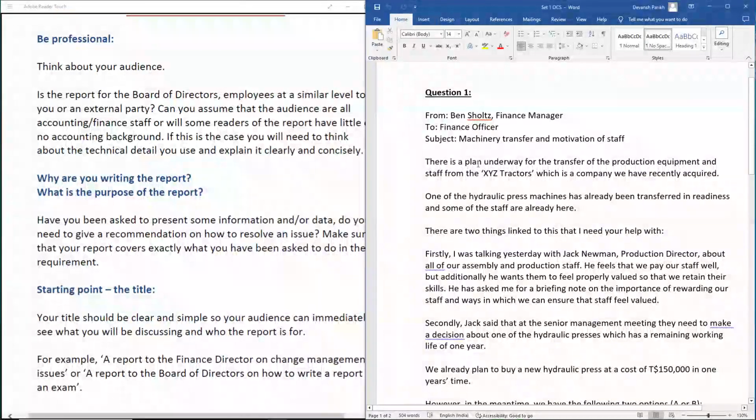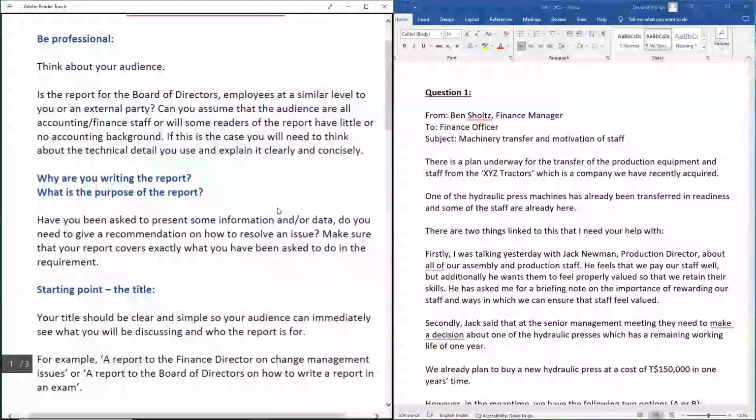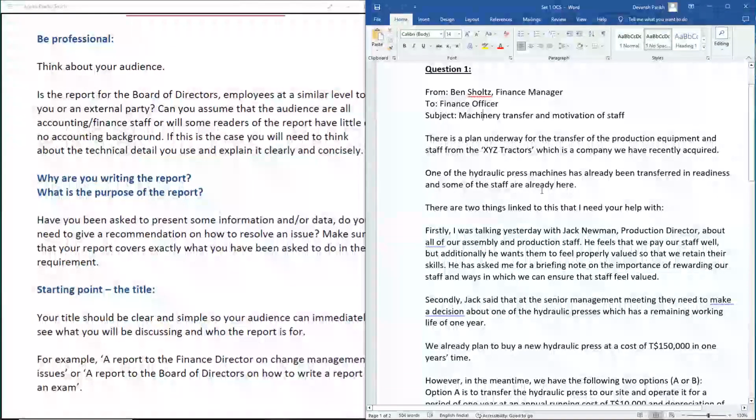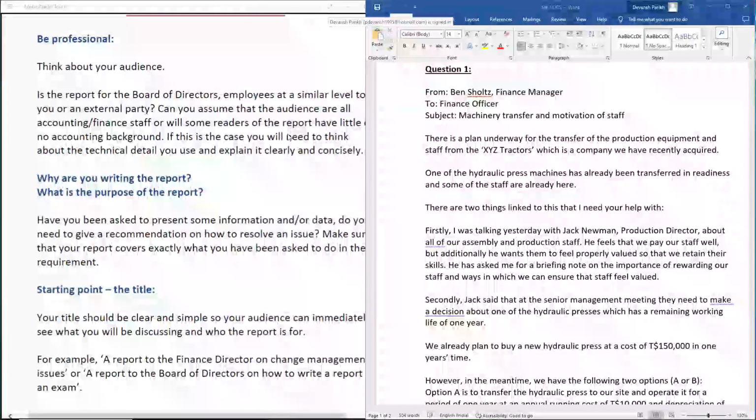So let's start reading the question on the right hand side. And remember, I have to read from the start to the end, and I am going to figure out what on earth they are exactly asking from me. Let's start reading. From Ben Schultz, finance manager, to finance officer, machinery, transfer, and motivation of staff. They've clearly given you the subject line.